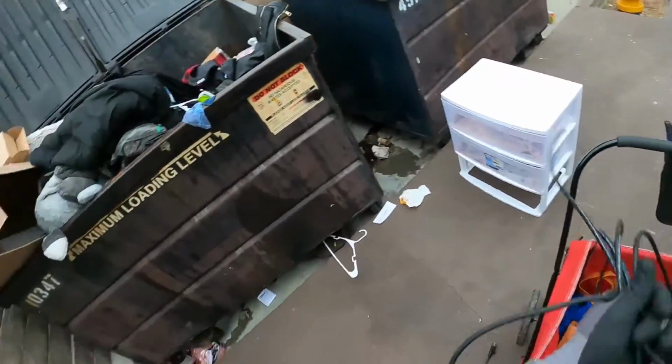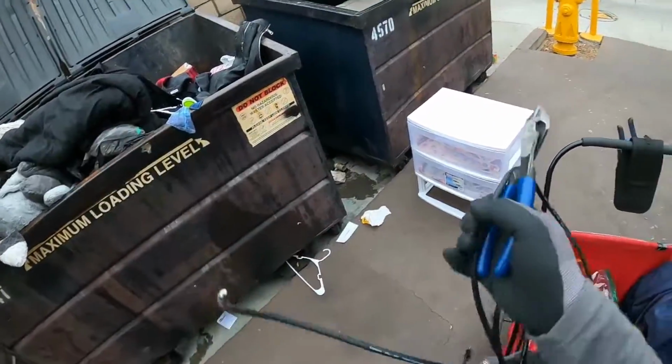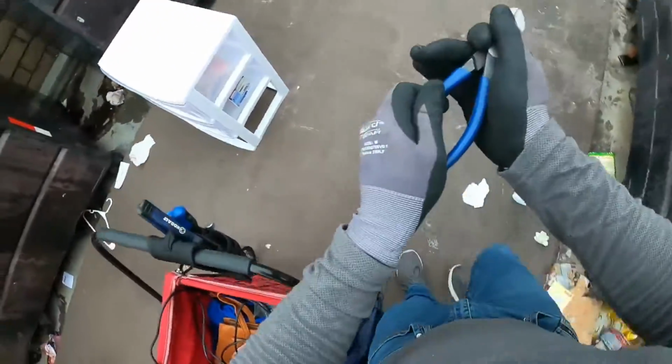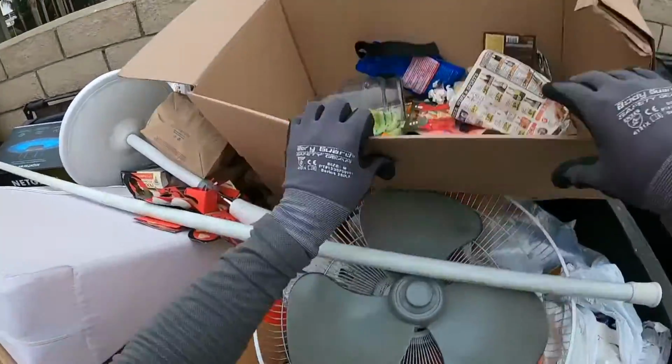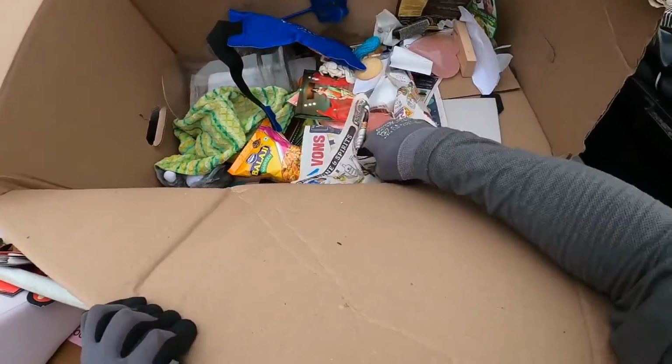But also, the reason why we get these cords is because we make a good amount of money from the scrap, and anything else that can be used, we try to take that too.